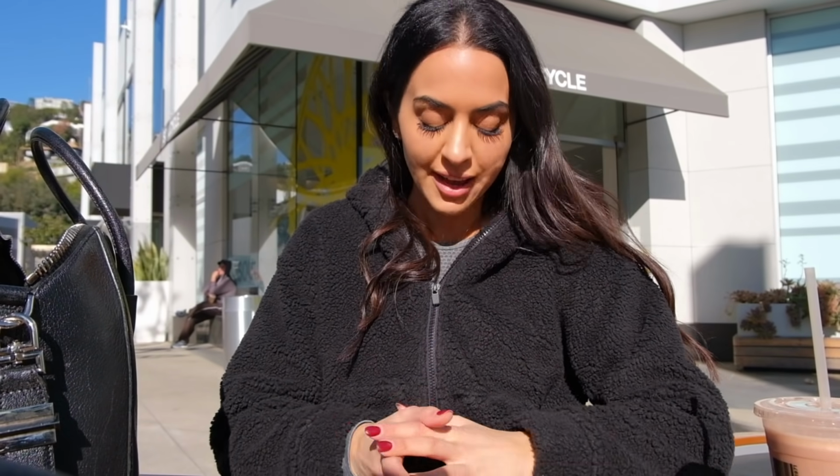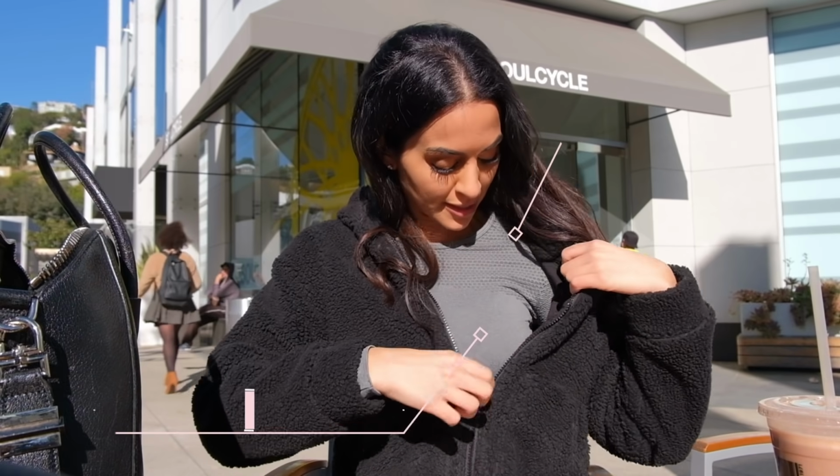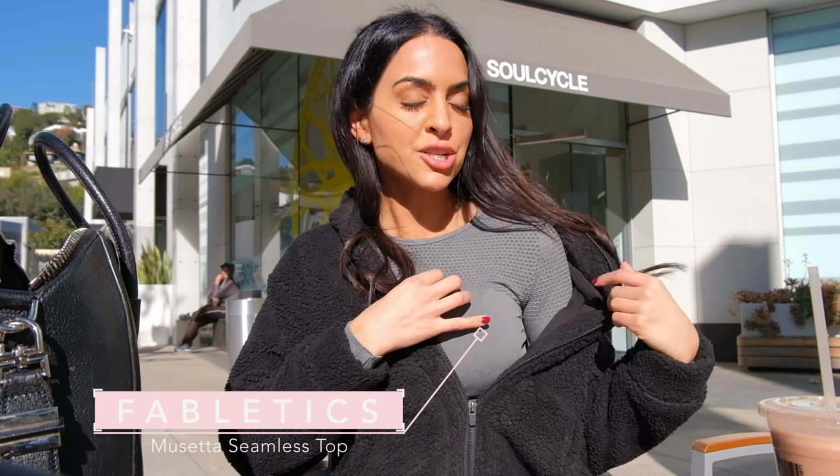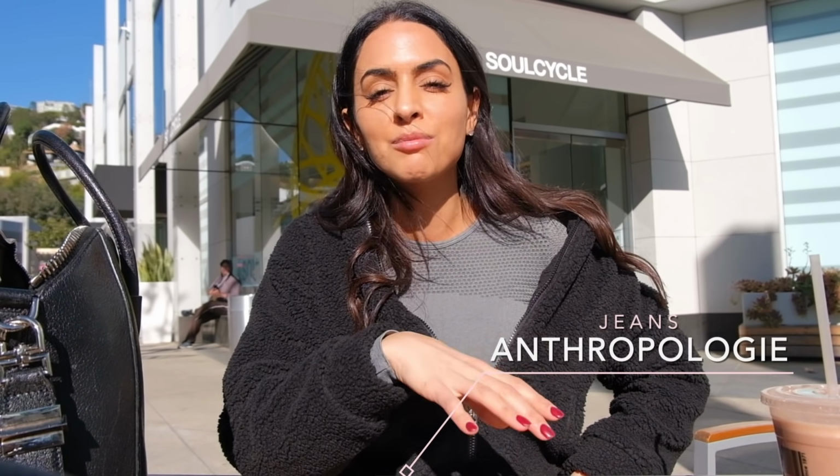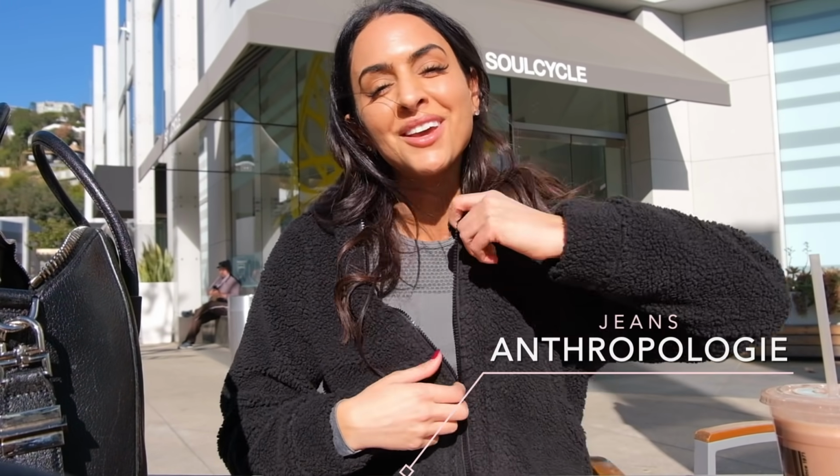In terms of what I'm wearing, I am wearing this really cozy teddy jacket. This is by Fabletics. I love this coat because I can wear it as like a hoodie, a jacket. Sometimes I wear it at home when I just want to be cozy. This top I'm wearing is also Fabletics. This is actually technically a workout top, but I love wearing workout tops that are really form-fitted because they can kind of pass as like a chic long sleeve shirt if you're just running around, and I'm all about being comfortable. Comfort and looks, we want to combine them. My jeans are Anthropologie. These jeans you guys ask me about all the time. I feel like maybe I wear them too much because I'm always getting asked about them, but they are Anthropologie.